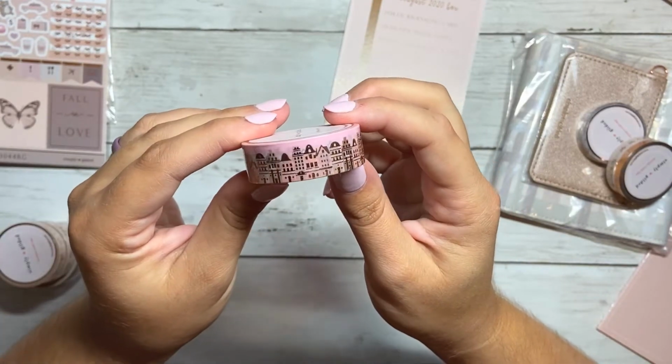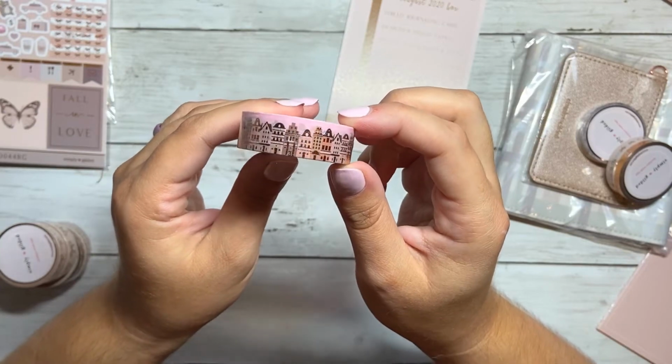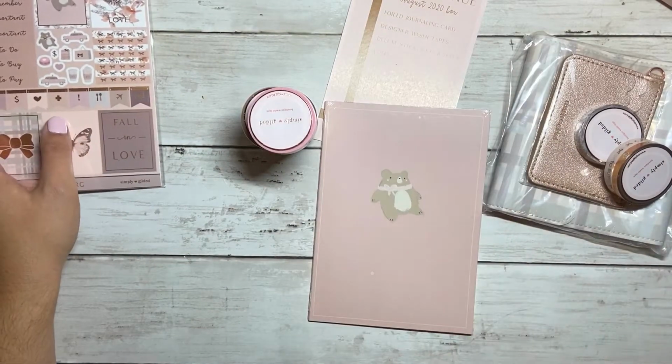And I thought this would be great for a wrong wrong or a squaggles spread. Really cute. So that is it for the Simply Gilded subscription box.